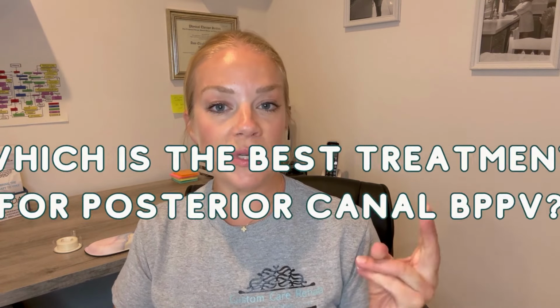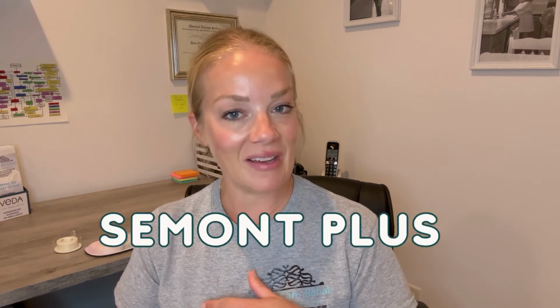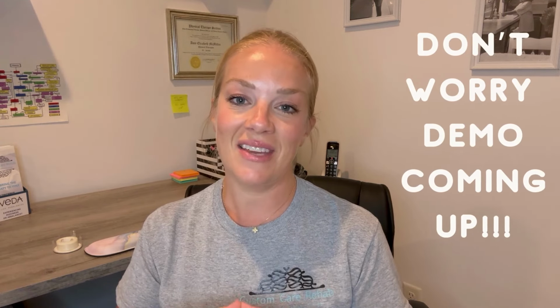So if you have to choose between the Epley and the Semont Plus, the Semont Plus had resolution of vertigo in just 2 days. And then when comparing that to the Epley, the resolution of vertigo was in 3.3 days. So again, they're very close, but the Semont Plus is actually superior and only 2 steps to complete. So when you are looking at the research for the most effective and quickest cure, the winner in this group is the Semont Plus. We'll get you on your feet, get rid of that vertigo, and have you steadier, quicker, back to your dizzy-free life.